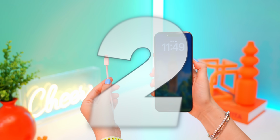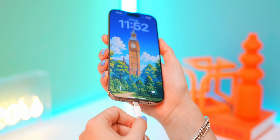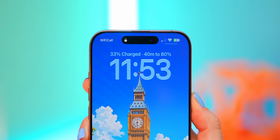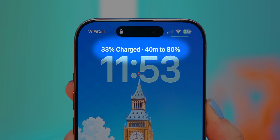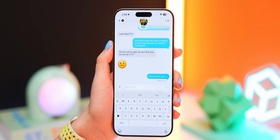Because the second must-know feature, you won't believe it, but now, if you plug your iPhone into charge, hidden in plain sight, right at the top, you can see the charging time. Basically, how long it's going to take you to fully charge. Finally.